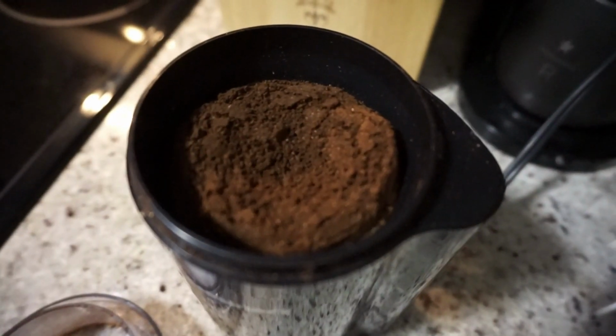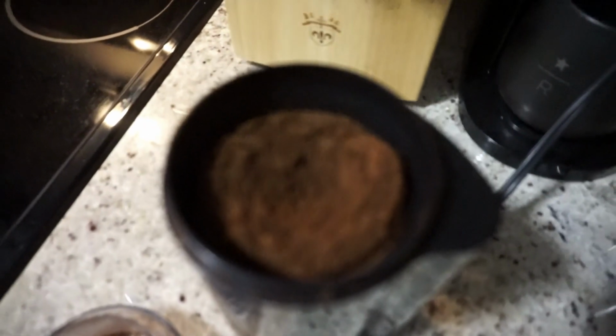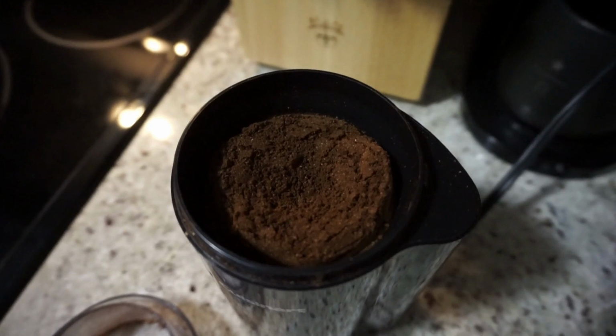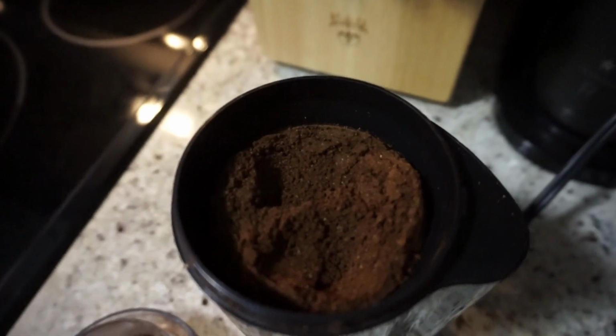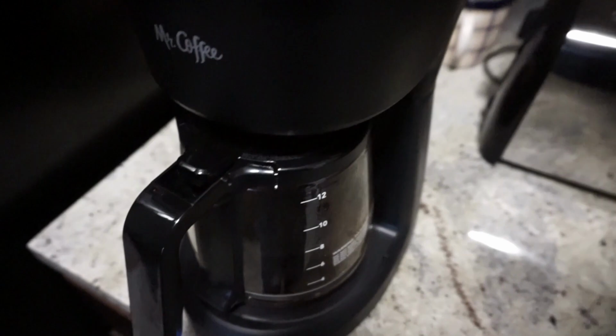Okay, so that is the kind of consistency that I try to shoot for. It's almost like a powder, like a drink mix powder, I guess you could say, but maybe just a smidge more coarse. That's what you want to try to go for. Again, you want it nice and fine so you get as much flavor and caffeine out of that grind as you can. The smell of this stuff is amazing, by the way.